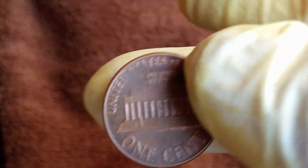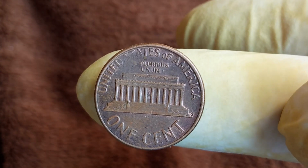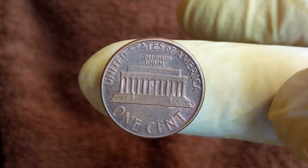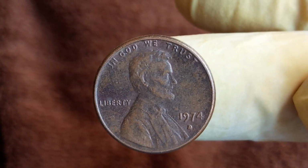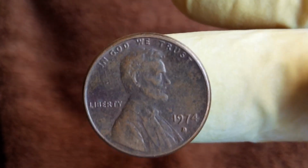So next time you check your change, take a closer look at that 2013 D penny. You might be holding a miniature piece of history, a symbol of America's resilience, and perhaps even a hidden treasure worth hundreds of dollars. Every penny has a story, and the 2013 D Lincoln cent is one of the most remarkable stories of the modern U.S. Mint era.